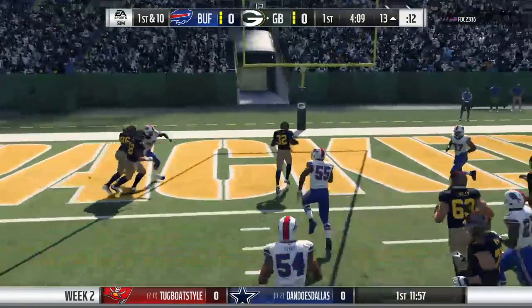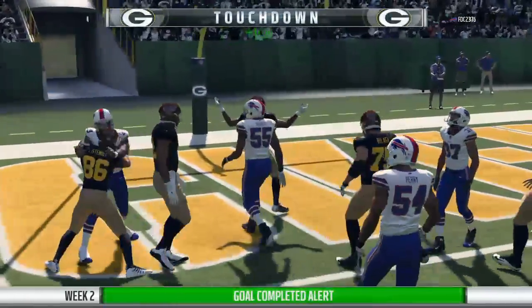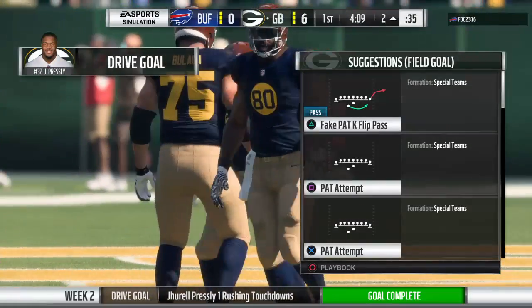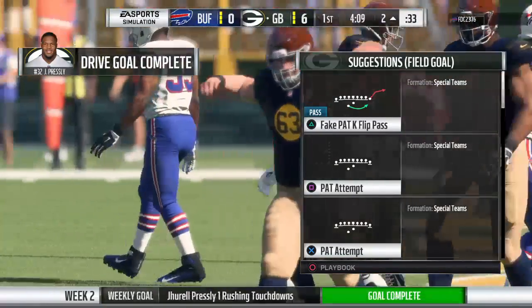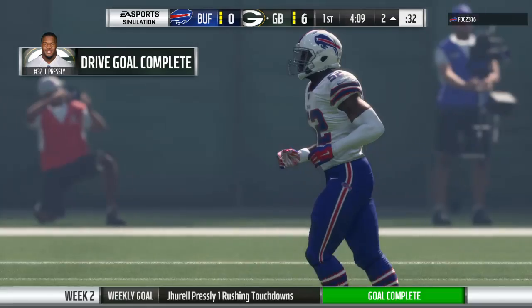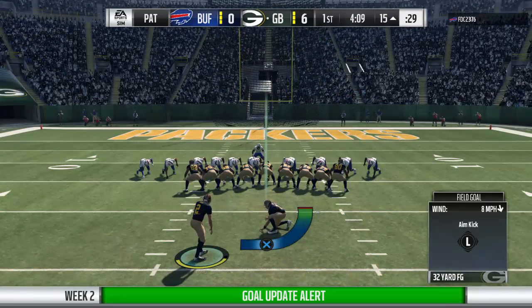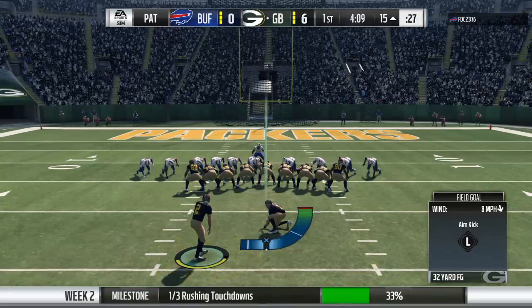Former New Mexico Lobo, it's Joel Presley. And he will get this into the end zone. Touchdown, Green Bay. A great play there. His first touchdown of the new season. And the Packers take it right down the field and score on the opening drive.